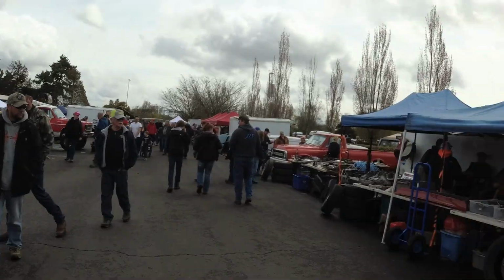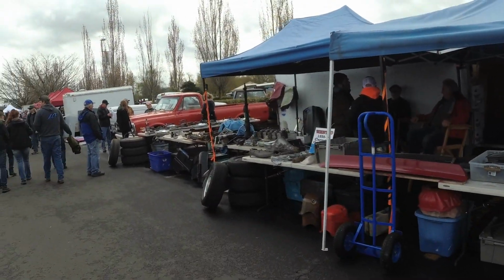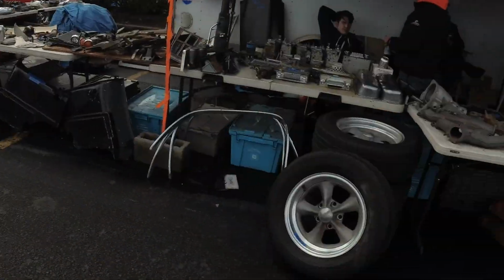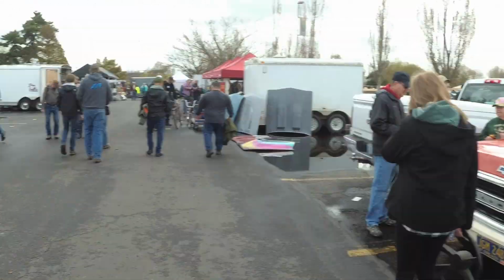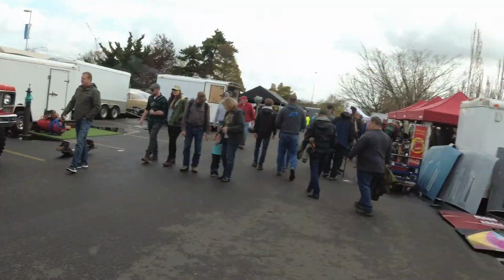Got Land Cruisers, C10s. This is outside at the Expo Center. All the outside is full of stuff too. And you kind of get more of the cars and car parts out here than inside, at least the old stuff. Wheels, more trucks. There are a lot of trucks. I tell you, if you want to get into classic truck, there is no shortage of things to buy.